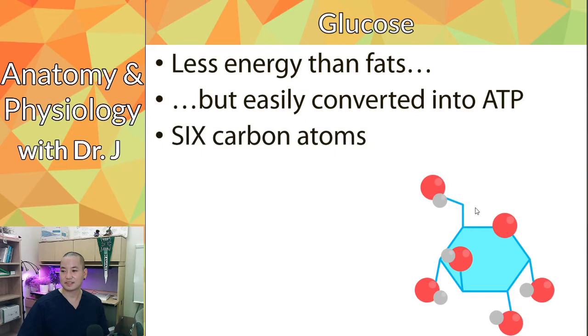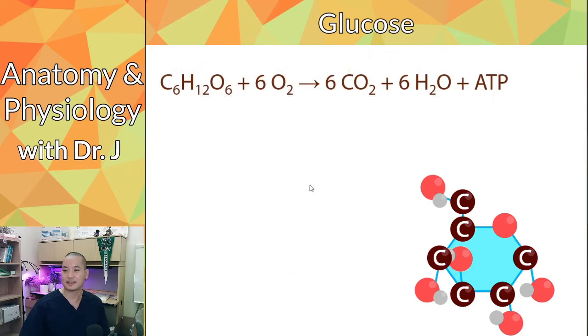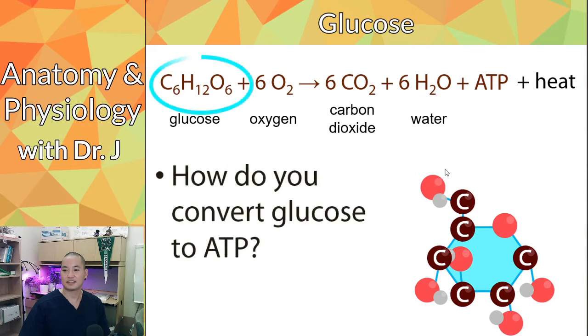Now, whenever you see this kind of ring structure, when it doesn't explicitly say what an atom is, it's typically carbon. So this is what we have with glucose. Regardless of structure, it has 6 carbon atoms. This is glucose over here, and in this equation, remember, we combine glucose and oxygen and make energy out of it. How do you get from glucose to ATP? Well, even though this describes the overall reaction, it's not a single step. Unfortunately, there are many, many steps between that and actually generating energy.